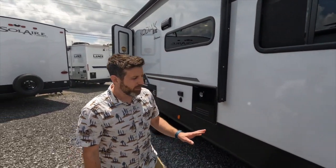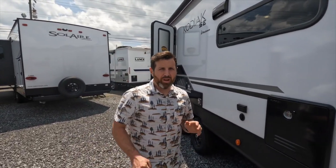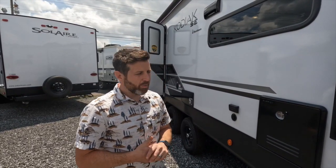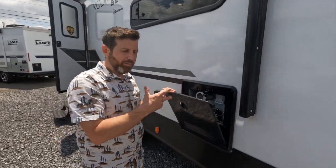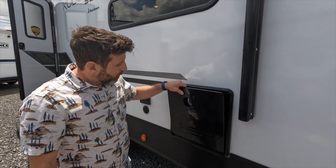You can get aftermarket levelers in here. Expect to pay a pretty penny for that, probably a couple grand, I would think. It's been a while since I priced those out. But those are available for travel trailers. They do come with little smart apps for your phone, so you can level it from your phone, which is kind of cool. Moving on to other cool features.